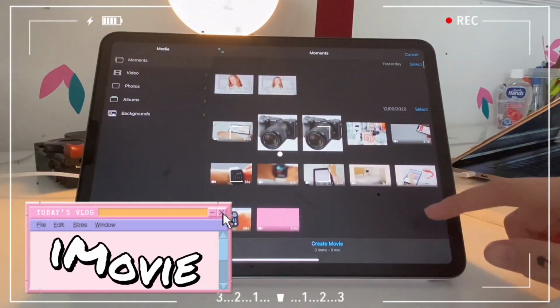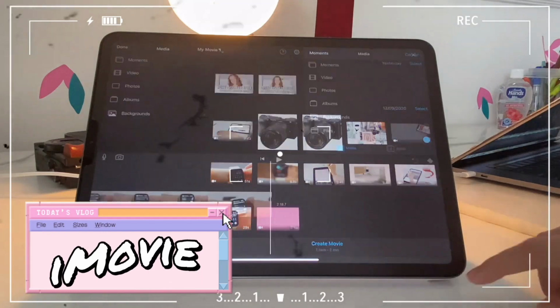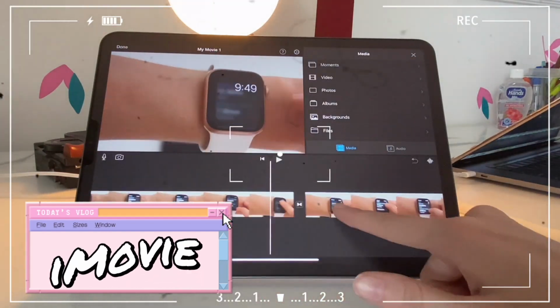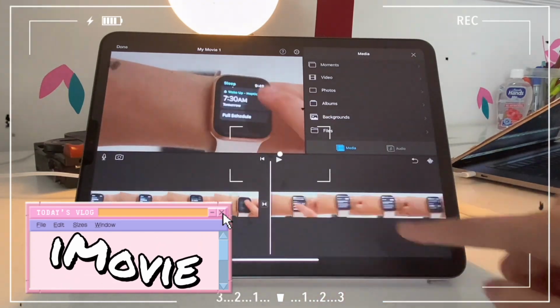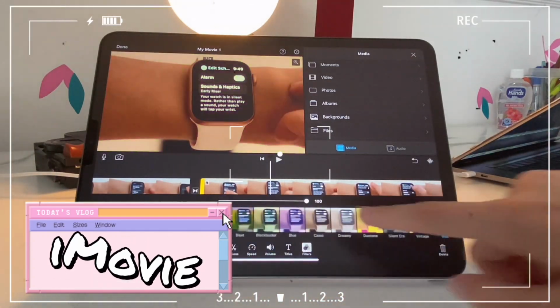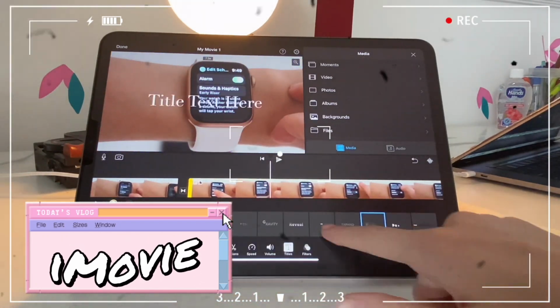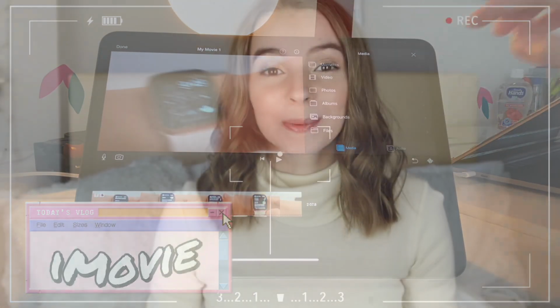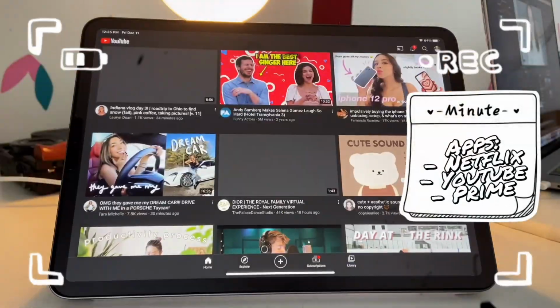So if you're a person that edits videos or makes videos in general, having iMovie on your iPad is practical, not only because iMovie is free when you have these devices, but because you can do everything right there, and this could be an app that makes you want to buy the iPad. So I wanted to mention some basic apps that pretty much everyone has.